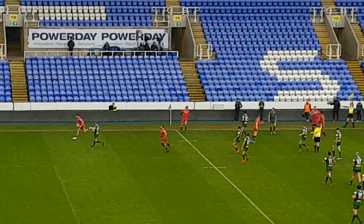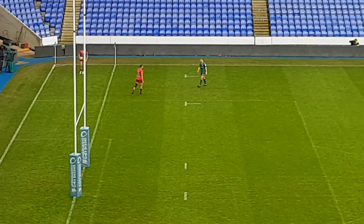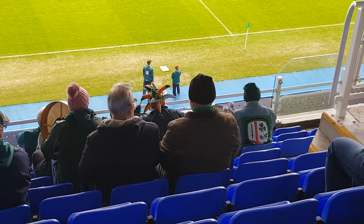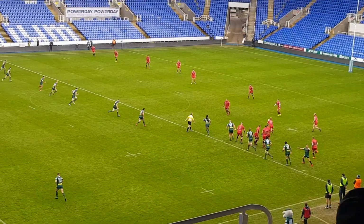Oh, Jersey make a break. Nope, ref calls them back for a knock-on. It's a small crowd, but the Irish fans are making themselves heard.